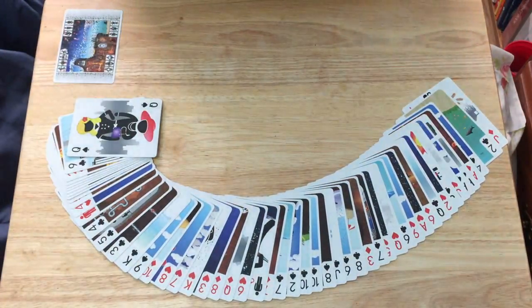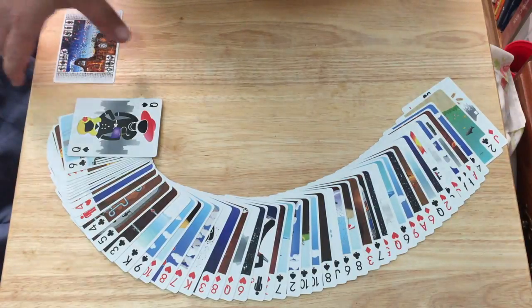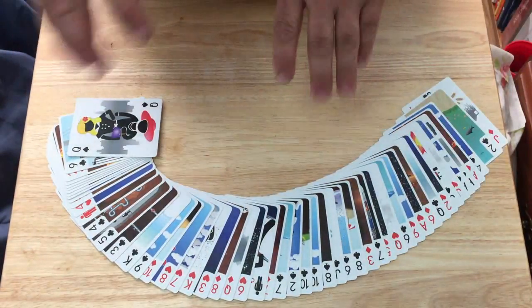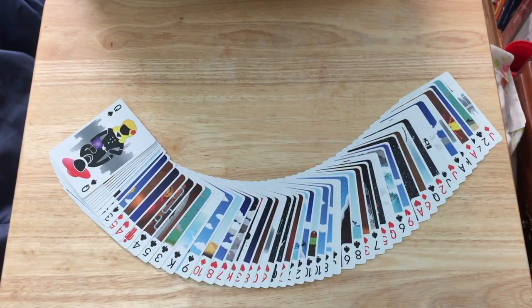There are similar decks, like there was one from the USB-C. I forget the name of it. Where all the cards go together and it makes like a map or something. There's been stuff like that. But a whole world, a whole puzzle, never done before. So I like it. I'm going to say 10.